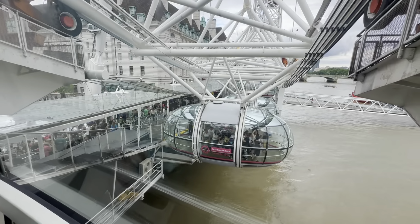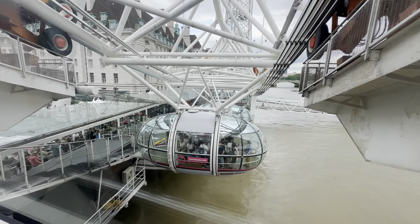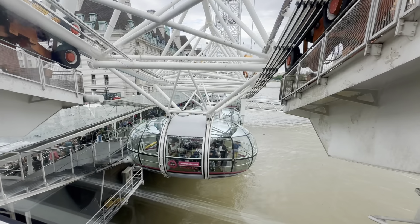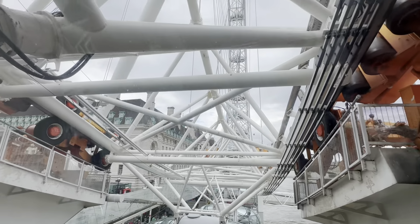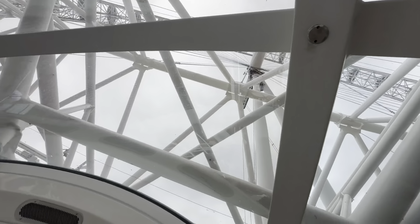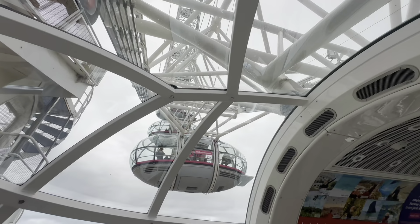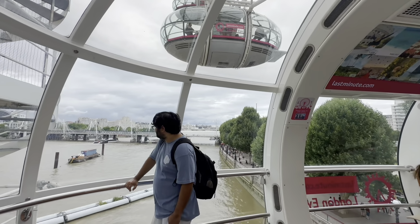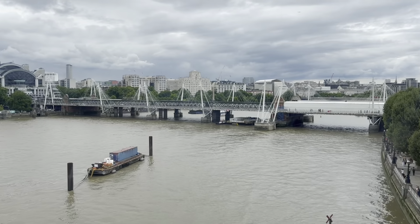Kind of see how people get on. It never stops, so you just have to walk on while it's moving. And it is air conditioned, which is wonderful. Going up on the London Eye.